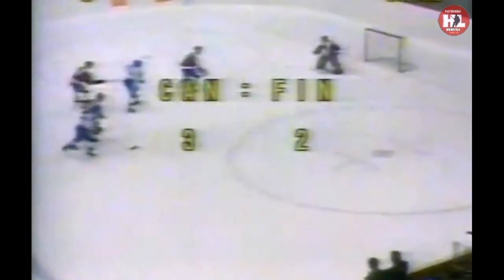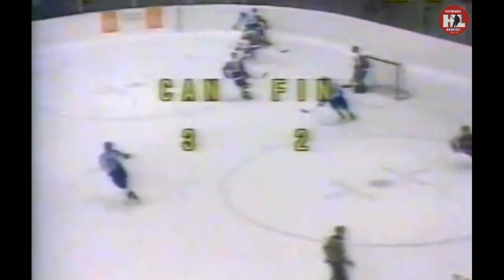There's Flatley in front. Now you see Wilson going in front of the net. The puck comes through at the right time. Wilson screening the goaltender and the puck going behind him. So Craig Redmond taking that shot gets credit for the goal, 18-year-old defenseman from Langley, British Columbia. Played collegiately at the University of Denver. Gets the biggest goal of his young career with Canada now leading Finland 3-2.